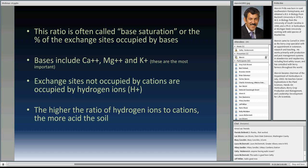So just think of it as like a column. The column has a lot of negative charges on it. Some of those charges then attach to positively charged cations, such as calcium, magnesium, and potassium. Those are the major ones. The remainder tend to be populated with hydrogen ions. And the more hydrogen ions you have, the lower your pH. Remember, pH is the negative log of the hydrogen ion content, or something like that. Anyway, the higher the ratio of the hydrogen ions to cations, the more acid the soil. So the more of these exchange sites we have, if we want to change it and knock some of those hydrogens off the exchange site, we have to add a lot more base.